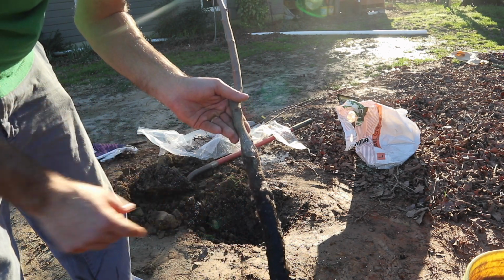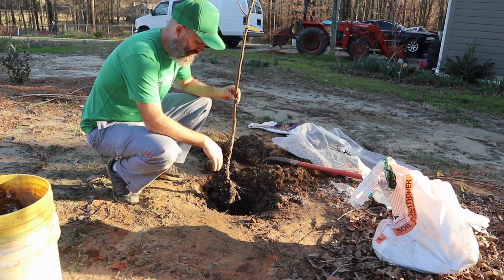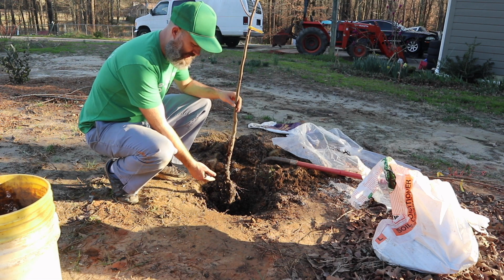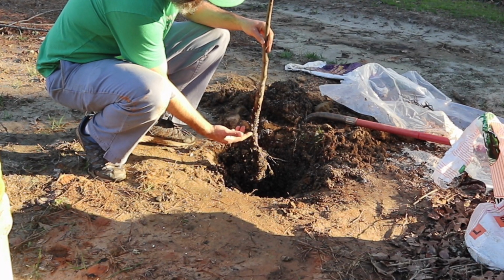Okay, so let's get this in the ground. I would also make sure that your hole is big enough. We're going to expand this just a little bit, but always check your height. Now this has been dug deep enough, but I need to make sure that this level is going to be right in here.